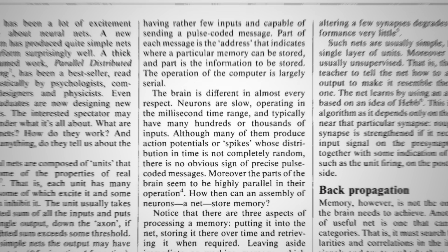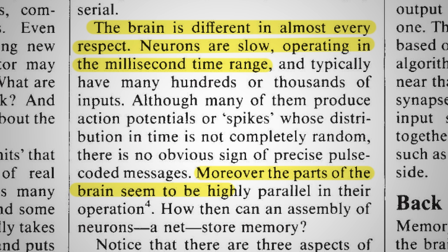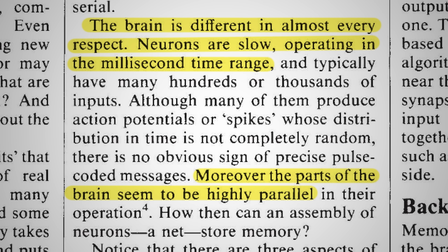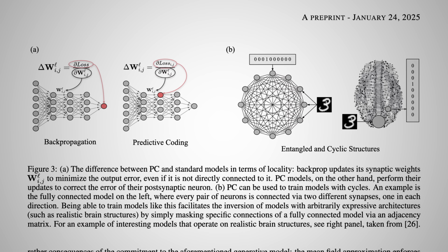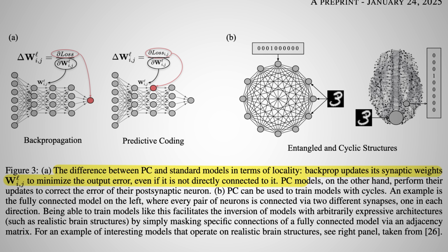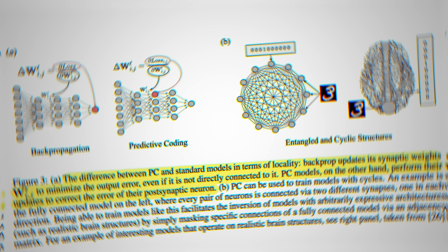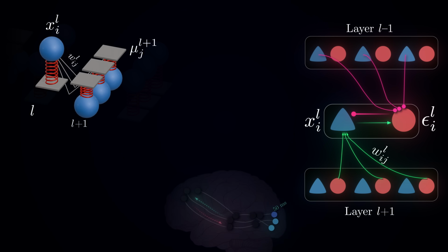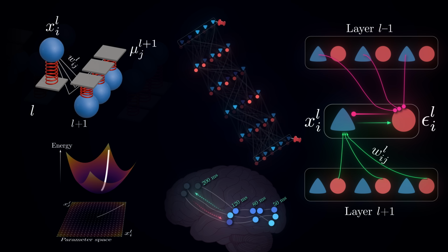However, there is a fundamental problem. The backpropagation algorithm contradicts essential biological principles of brain function, making its exact implementation in neural tissue virtually impossible. In recent years, however, an alternative algorithm called predictive coding has emerged that is not only more aligned with the brain's biological hardware, but sometimes can work even better than backpropagation itself. In this video, we will build predictive coding from first principles, explore what issues of biological plausibility it addresses, and how it might inspire the next revolution in machine learning.